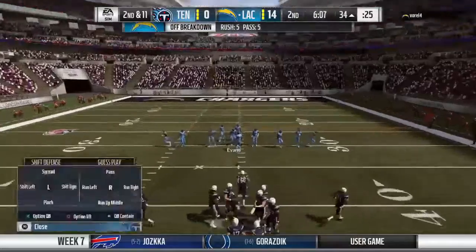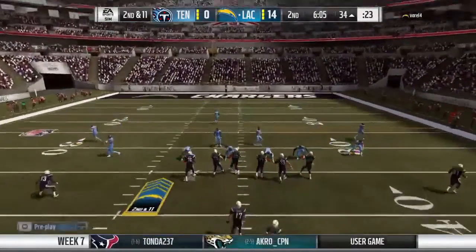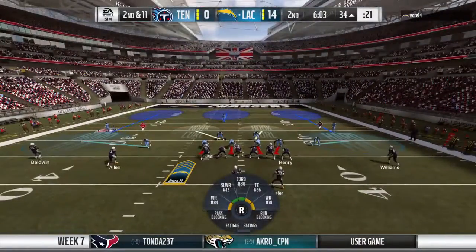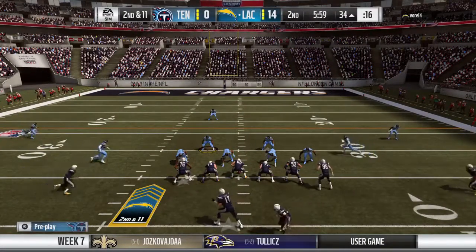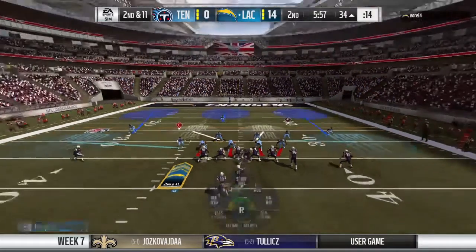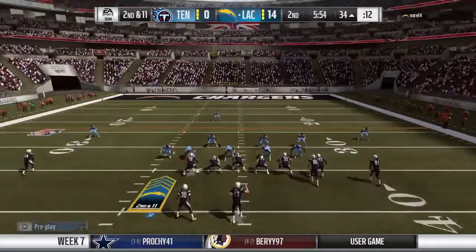Here you go, man. Set. 380. Left. Check. Hey, go orange.